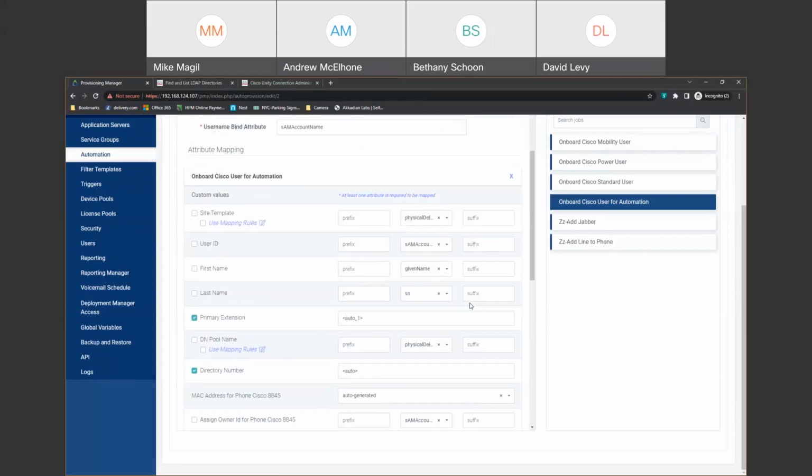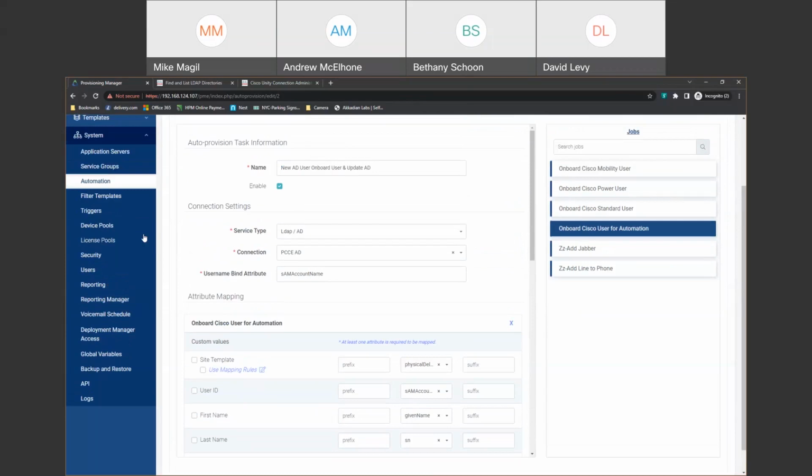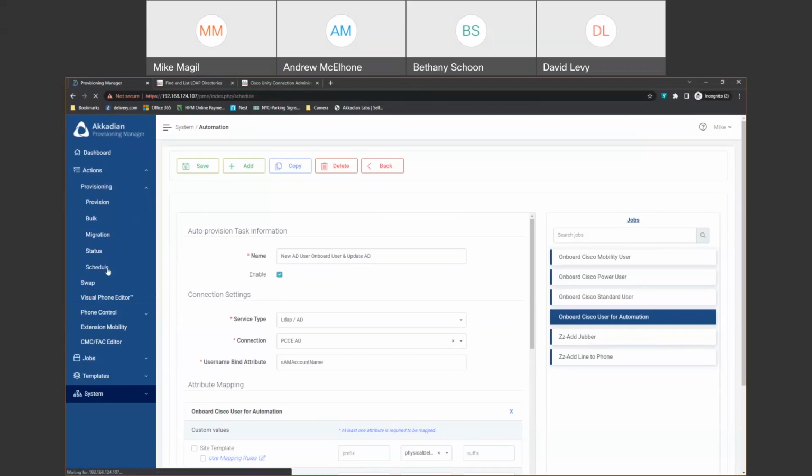So how does this run, right? This is just sort of the definition of the job. Well, the way we run our jobs is through a scheduling process. And those of you who are familiar with Provisioning Manager know that we have the ability to schedule jobs. In most cases, you'll be scheduling bulk jobs, which is where the tie-in to bulk is. So let's go to schedule.